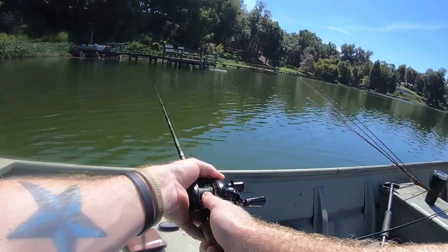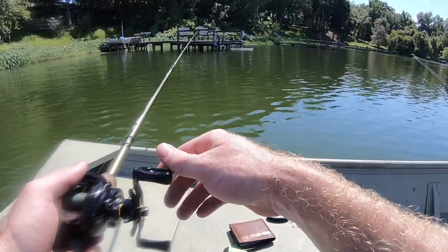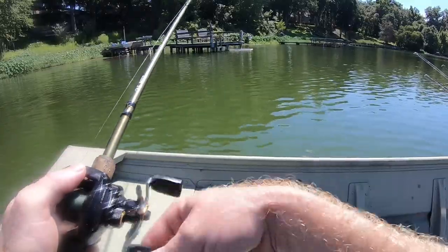I missed that big 8-pounder earlier with the crankbait. So I'm gonna keep throwing the crankbait and I'm gonna catch me a giant. I'm gonna throw right at that dock right there, right under it. Just let it hit the bottom. Bump it off the bottom.